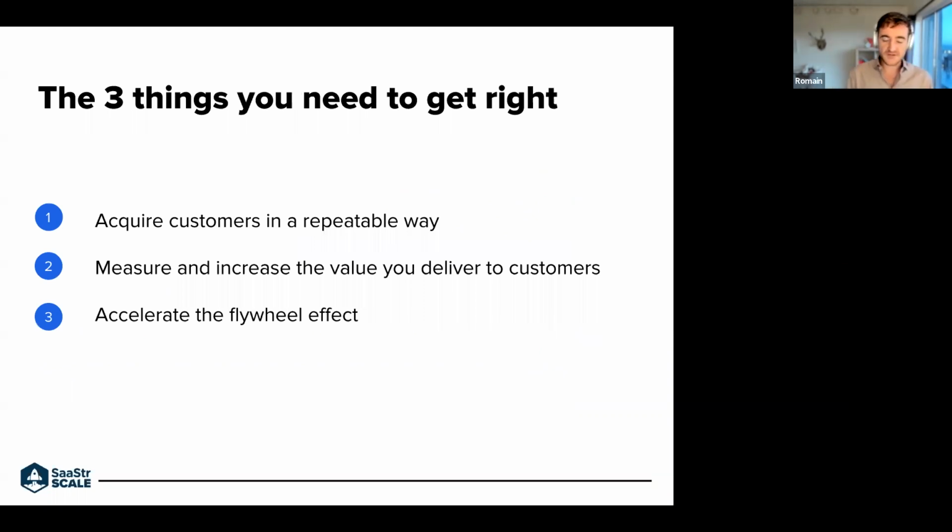Before we dive in, I want to stress the 3 things you need to get right if you want to get to 10,000 customers. The first thing is you need to build a way to acquire customers in a repeatable way. That's all the go-to-market engine: marketing, partnerships, sales, and then activation to get them to use your product. Once you do that, you want to measure and increase the value you deliver to these customers. Because as you bring them in, if you make them happy, that's going to create the third point, which is a flywheel effect. You can leverage the existing customers to bring even more customers and keep acquiring. We're going to focus on those 3 things today and share a few learnings on those topics.